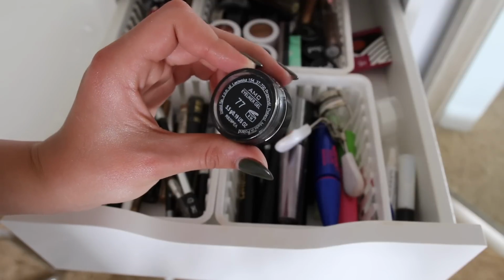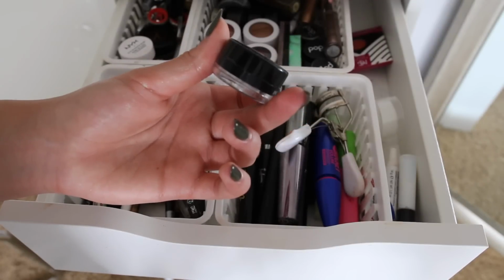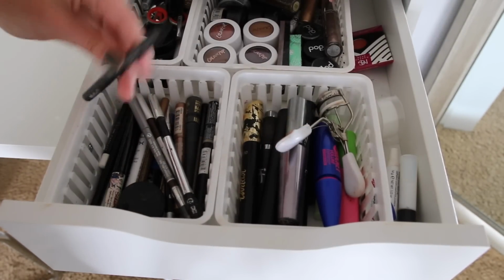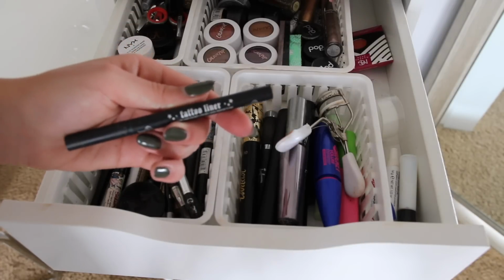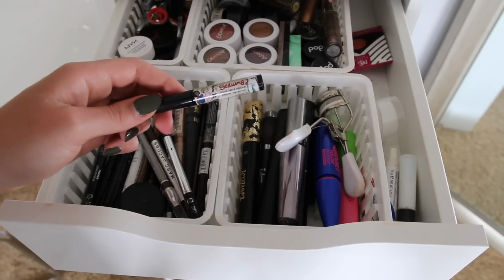I have this Inglot Gel Eyeliner in the shade 77. This is a really popular gel eyeliner, but I'm more into liquid, to be honest, than gel. So speaking of liquids, I have my Kat Von D Tattoo Eyeliner in the shade Trooper. The Balm sent me this one in their PR package that's really popular right now.